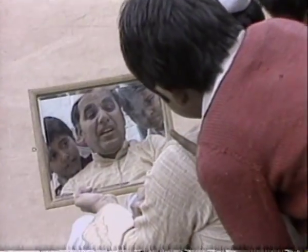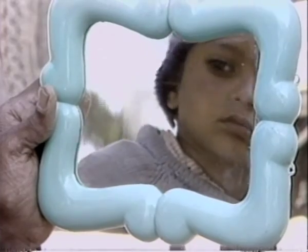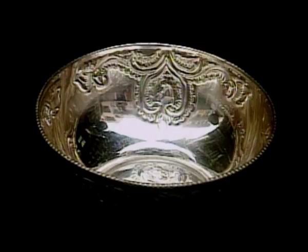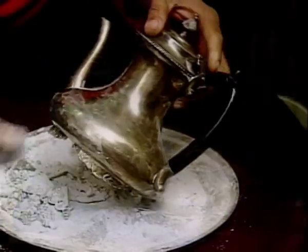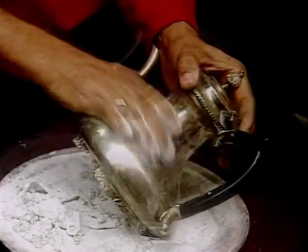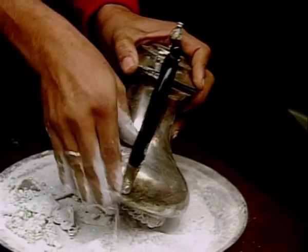It is also used to make mirrors. But nowadays, other cheaper and stain-proof materials are preferred. When it is exposed to moist air, it tarnishes a bit, loses its color. But with a little polish and a little scrubbing, it is back at its shiny best.